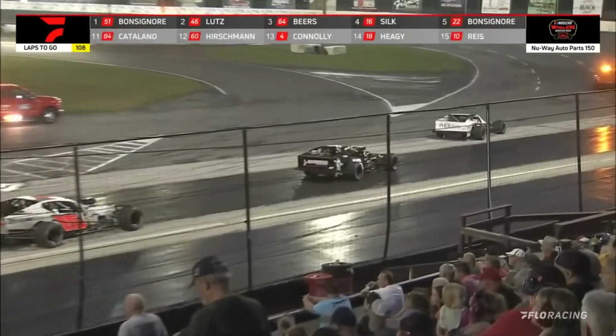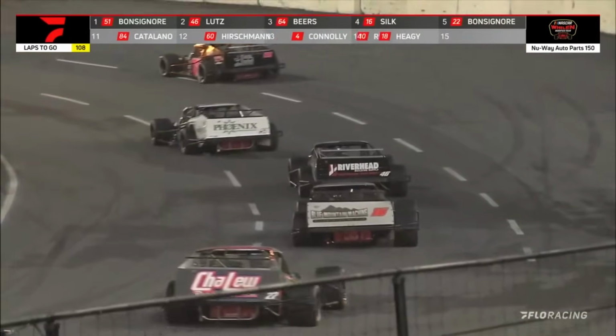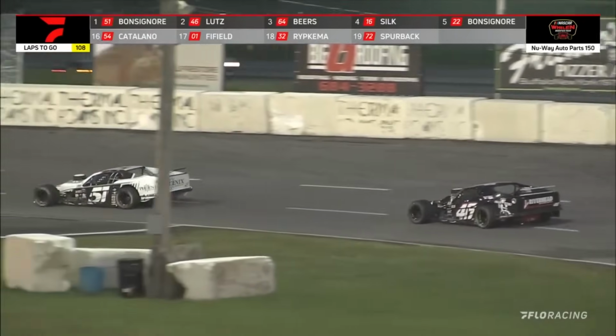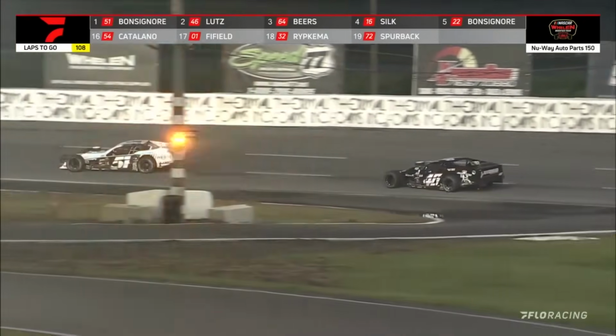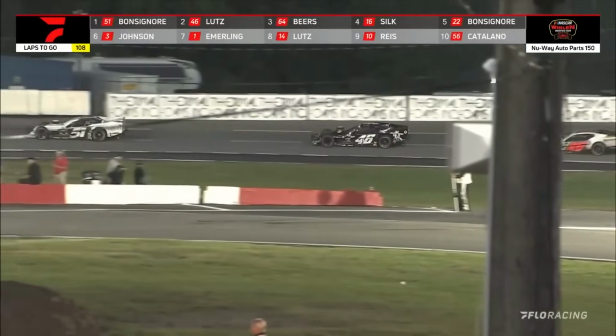Joe, we're looking at the field as we're still under caution here. A lot of those cars in the back half of the field have decided to come down pit road and make those adjustments as we thought might happen. So they've come down to pit lane, see if they get some tires now, see if they can get some adjustments and get those cars improved. And that's something just to pay attention to here.